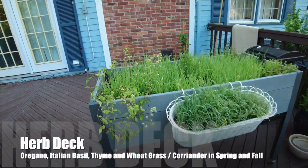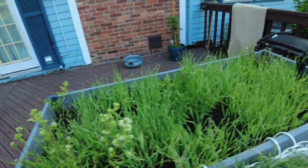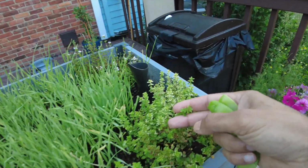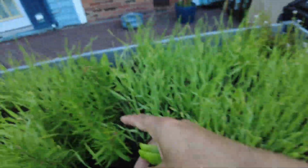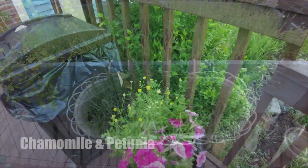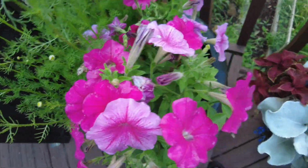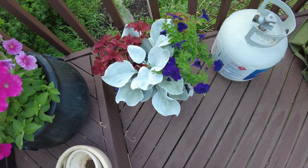Now this is the herb deck, so something which I use along with the grill station. We have oregano, we have thyme, as well as rosemary, and then wheatgrass, and during spring I think we mostly grow coriander. The chamomile and the petunia close out the rest of the flowers that we have on the deck.